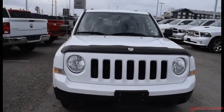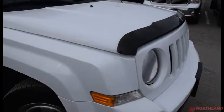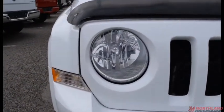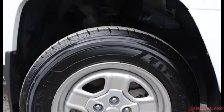Patriot Sport. Under the hood we have a 2.4 liter i4 engine and a 6-speed automatic transmission. This guy is in the bright white and it looks great. You got the bug deflector right up front, and you do have halogen headlamps. They are very bright. Now, coming around the side here, we do have 16-inch rims with Firestone brand tires.